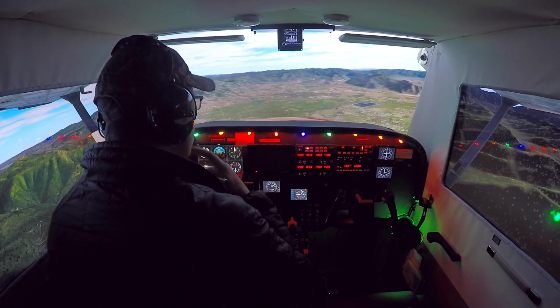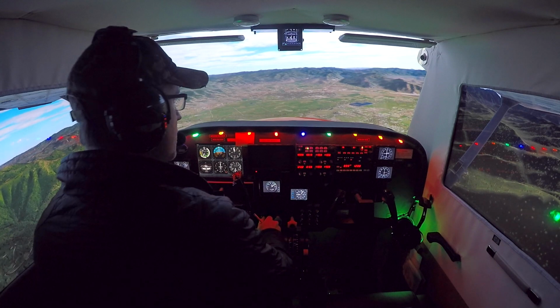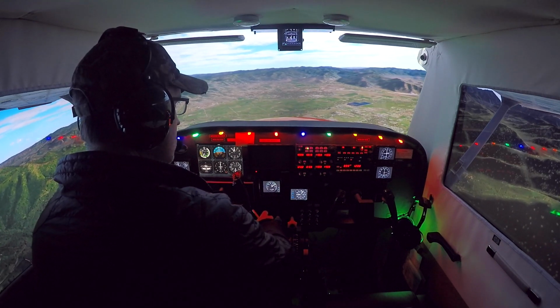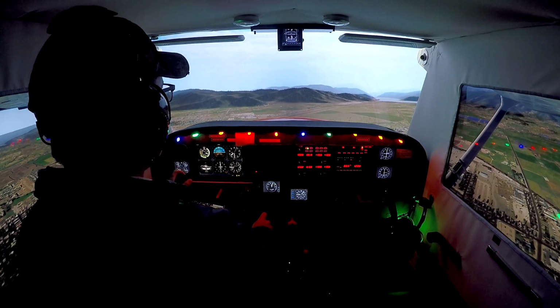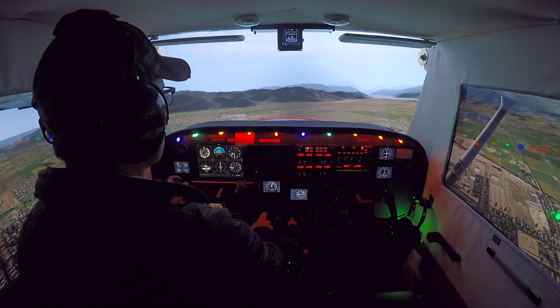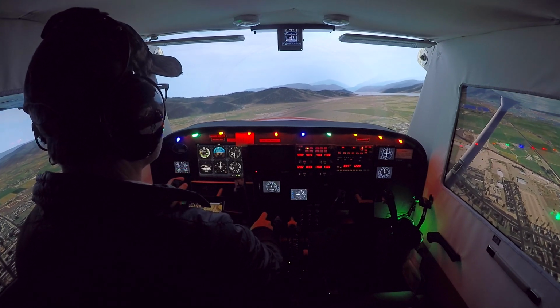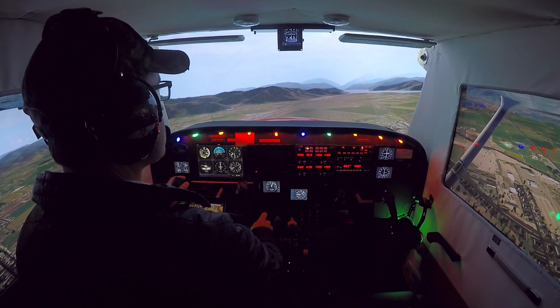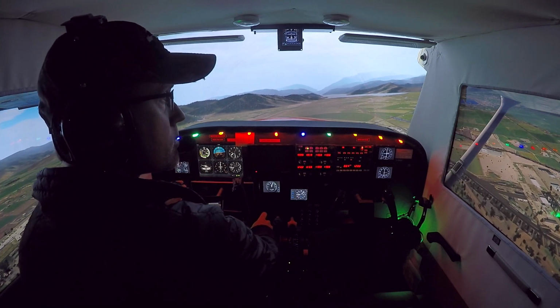Heber traffic, Skyhawk 15 Juliet Golf is 7 miles northwest of the field. We're going to be making 45-degree entry for left traffic into 0-4 Heber. Heber traffic, Skyhawk 15 Juliet Golf is entering left downwind for 0-4 Heber. Okay, this looks like pretty good here. That's Provo Canyon in front of us.